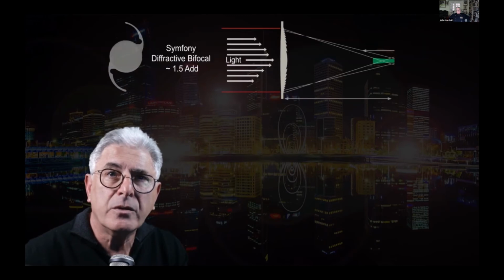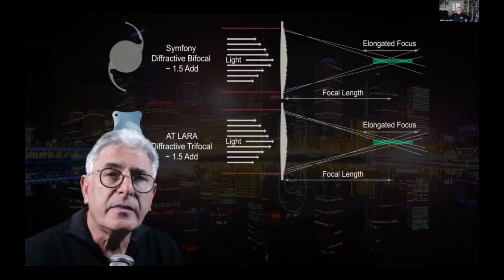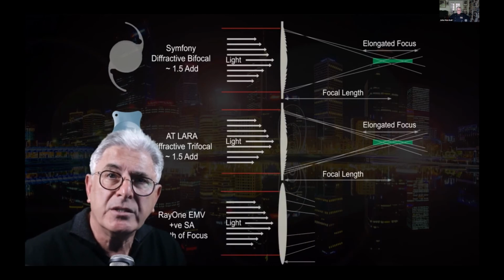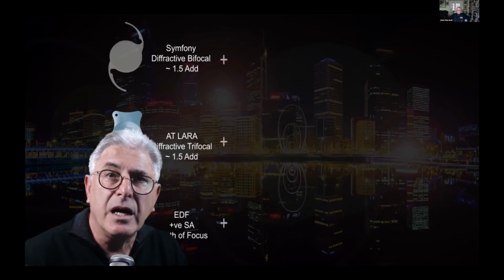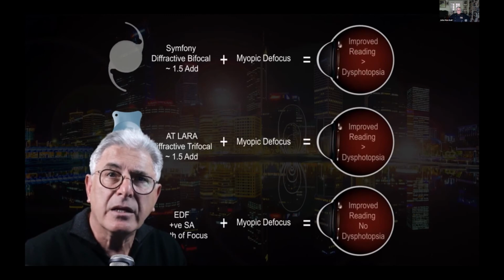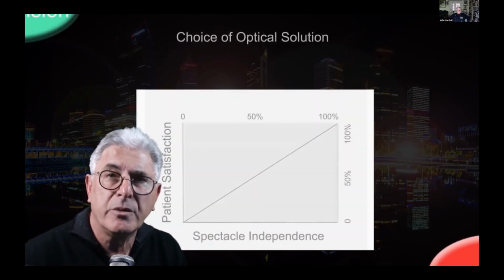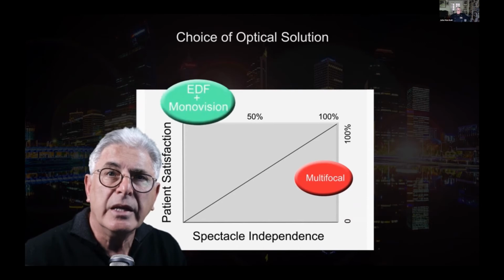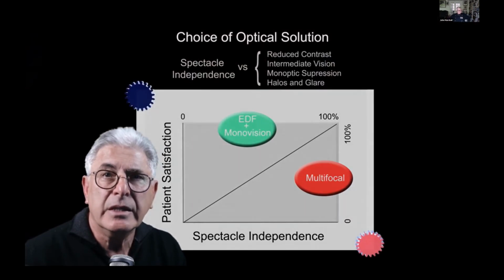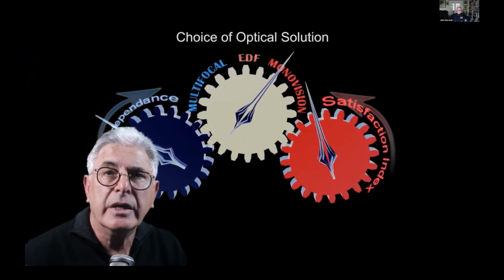Although classified as extended depth of focus intraocular lenses, the category now includes low-add bifocal and trifocal designs, where light scatter and dysphotopsia are still manifest. In addition, when a modest level of myopia is targeted to improve near vision, these designs are not optimized for myopic defocus. Dysphotopsia may increase, unlike the Rayner EMV. Choosing an optical solution to address presbyopia is a compromise between spectacle independence and unwanted symptoms, and in my opinion, an EDF IOL based on positive spherical aberration together with mini or modest monovision is a preferred solution.